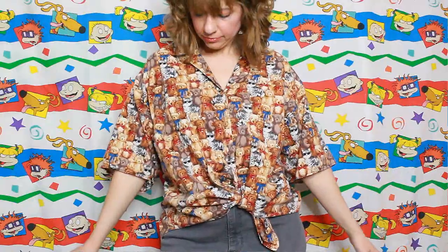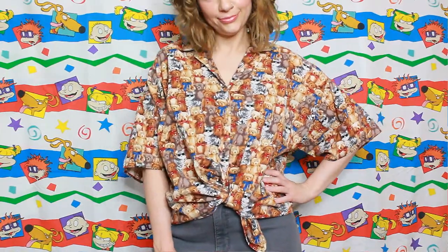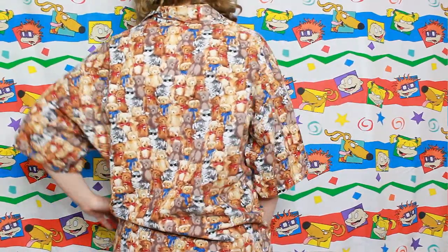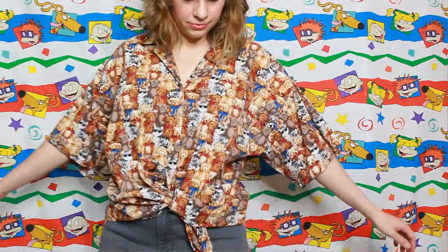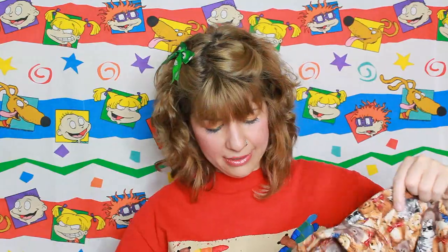Yes, but I can make it work because I'm going to tie this bad boy in front of me. Like, I'm not going to button the last two buttons here, and then I'm going to tie it in a little cute bow, so it'll cinch in, it's going to look good. So the size is not actually on here, but Savers is saying this is an extra, extra large. And you know what? I would agree with that, but for teddy bear overload, I'm going to make it work.